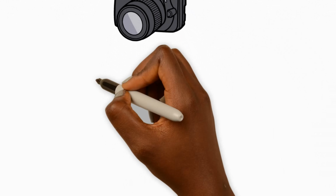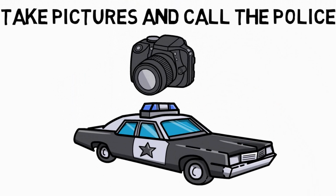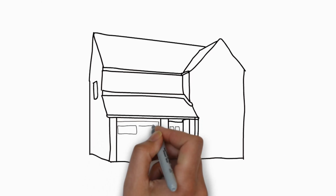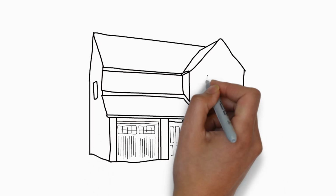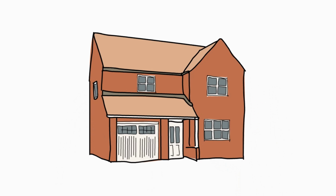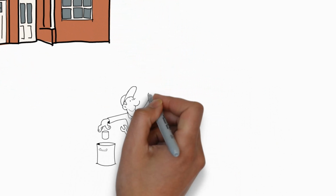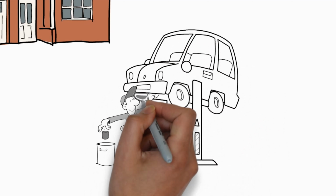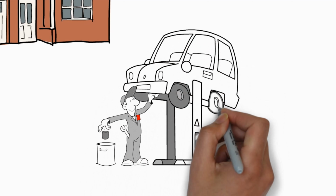First and foremost, you're gonna take pictures and call the police out to the scene so they can get a police report and also block off the accident scene from the rest of the traffic. Second, when the tow truck company arrives, they're gonna ask you where you want to take your vehicle. I recommend towing the vehicle to your home, to a repair shop of your choice where you want to get the repairs done, or taking it to a repair shop that directly works with your insurance company.